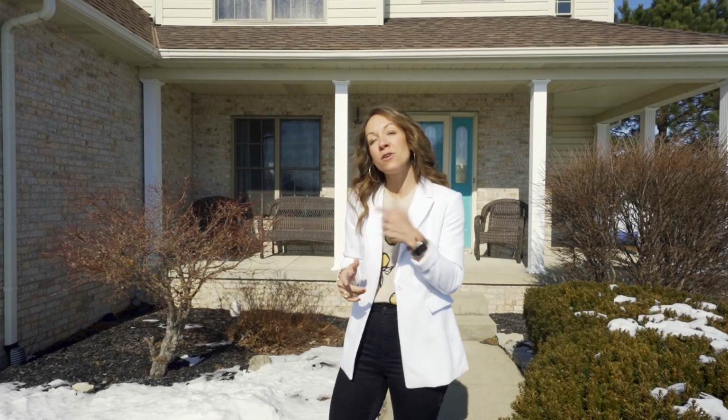Hi, it's Meredith Tomlinson, and I'm here at 1020 Andrick Lane in Washington Courthouse, Ohio. This beautiful 4-bedroom, 2.5 bath home features nearly 2,000 square feet of finished living space, situated on just over a 1/4 acre. So come on in and check it out. I'm going to take you guys on a detailed tour.